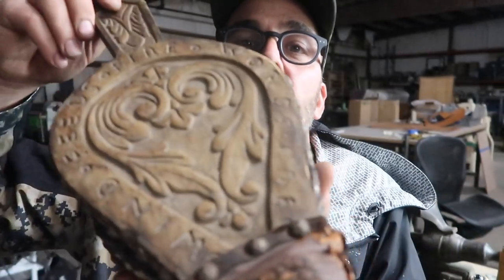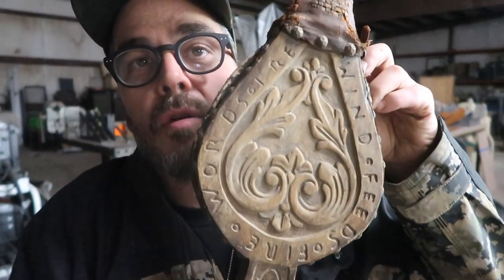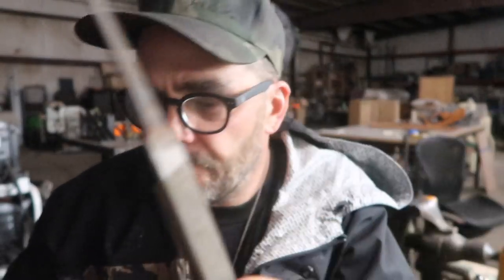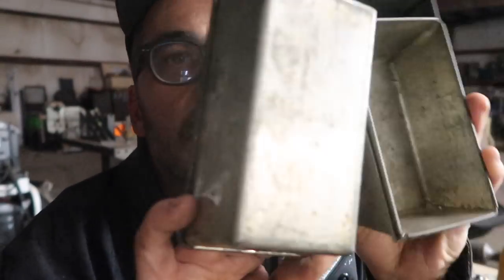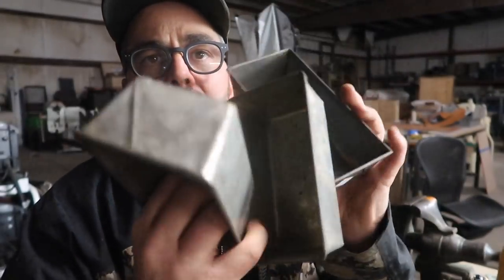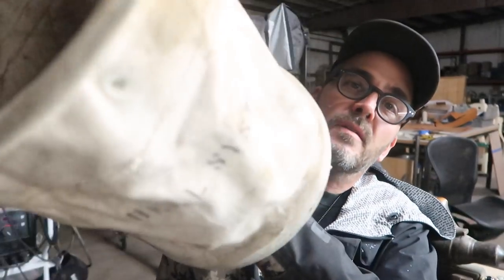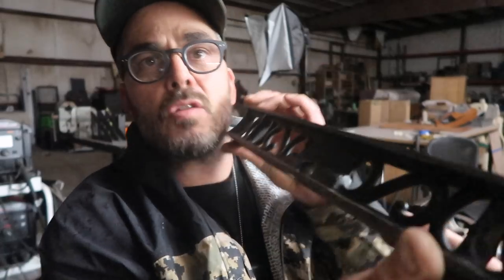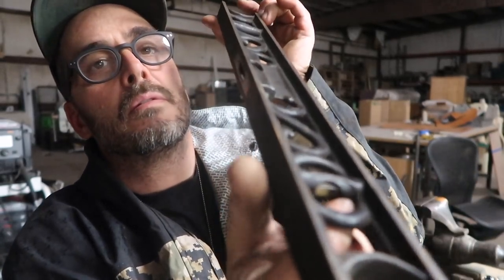$5. I'm gonna make a new one of these for a friend. This gives me the incentive to remember not to forget about it. These are $1 each. Three of them. These little parts bins. $1 each. Fine tool bag. Bell Telephone Systems hook. $2. This was the winner. I found this on eBay for $125. Paid $10.